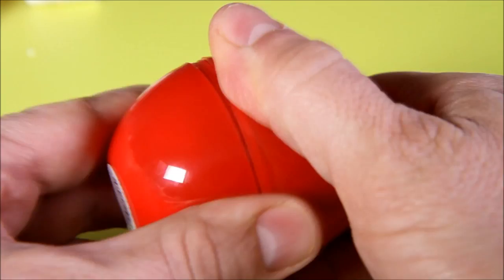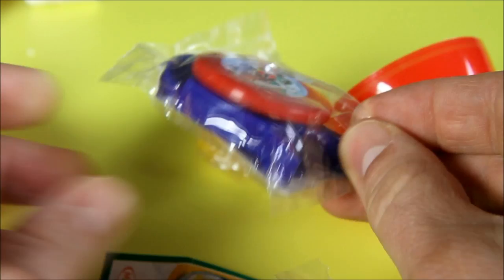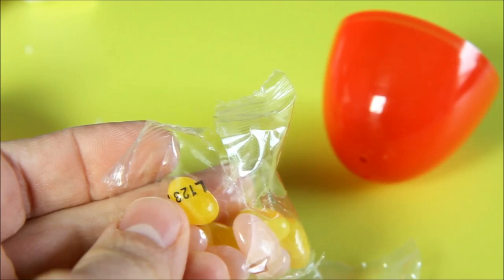Jelly beans. And something else. Let's check it out. Something ninja or samurai stuff. Sammy, want some jelly beans? No. You want? No. Okay, I have it.